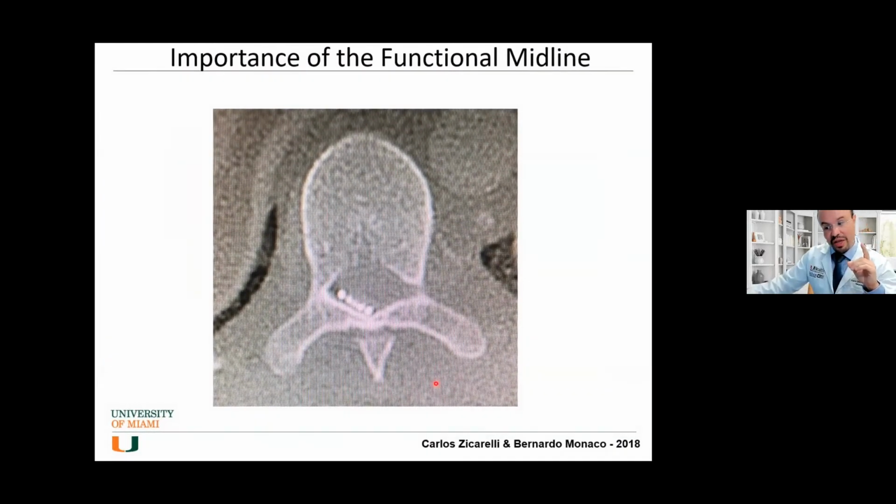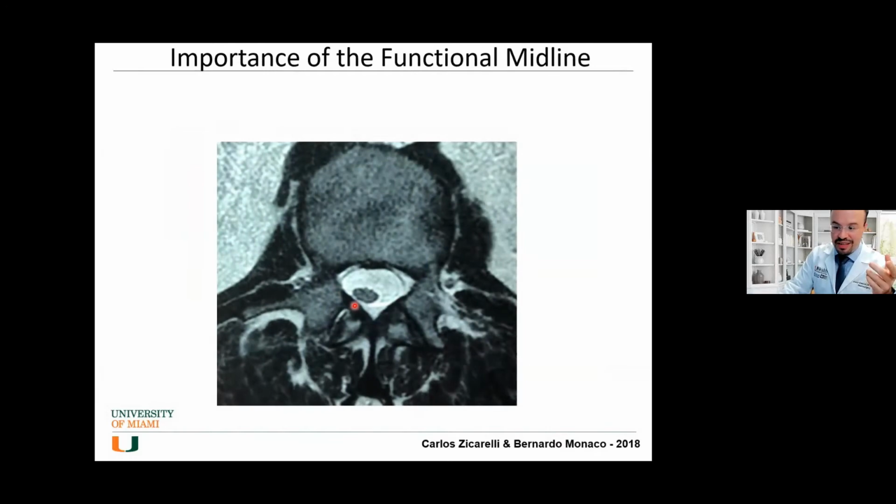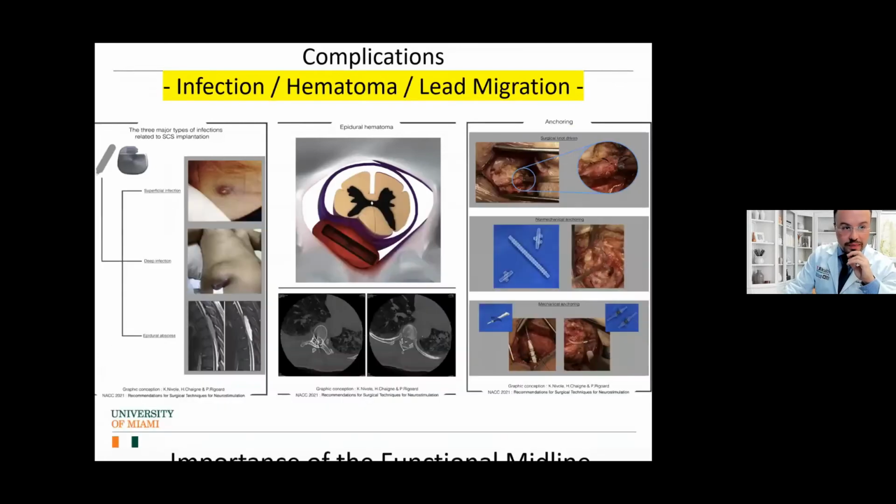So if we think only about anatomy, this paddle here is likely misplaced. But using neuromonitoring, it helps us to see that it's actually very well placed, because what we're aiming for is the coverage of both sides, including the dermatomes where the patients report the pain.